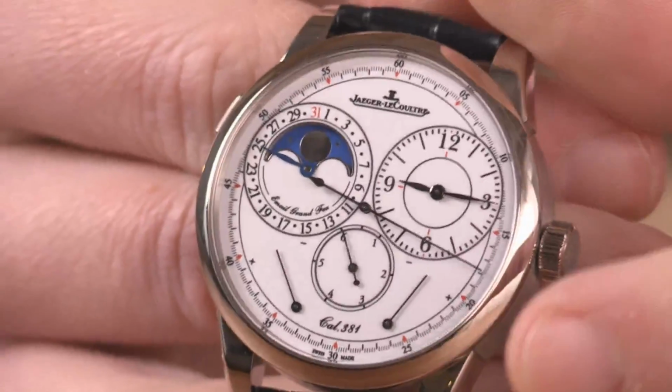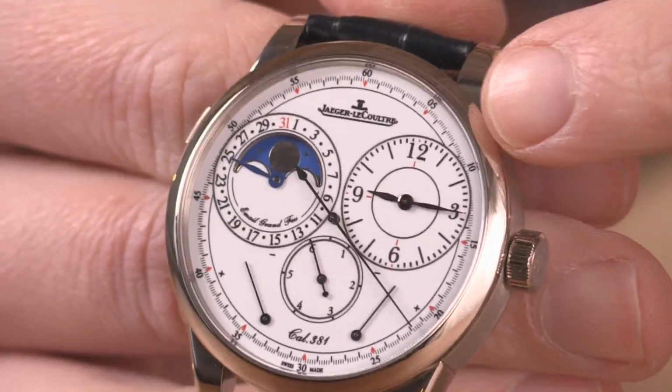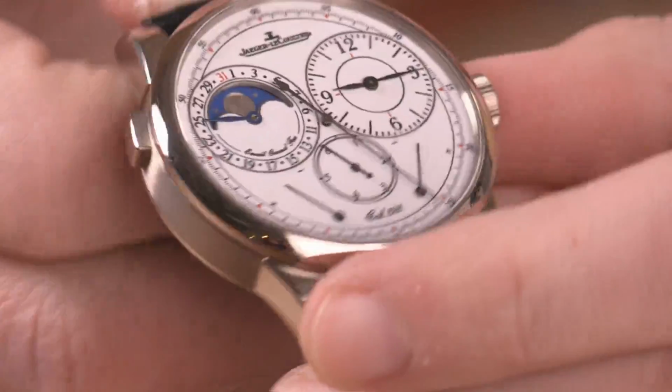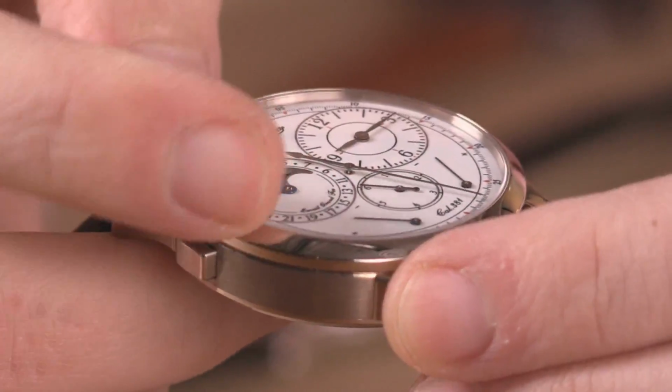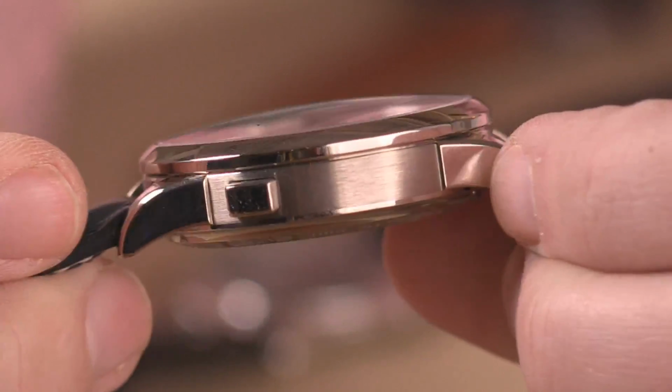The purpose of this model was chronometry. It was delivered with a few refinements compared to the first Duometres. First, the smaller case, 40.5 millimeters in white gold, 200-piece limited edition. Second, you could see that the bezel is more domed on this model compared to the conical profile of the original. The case beautifully made.